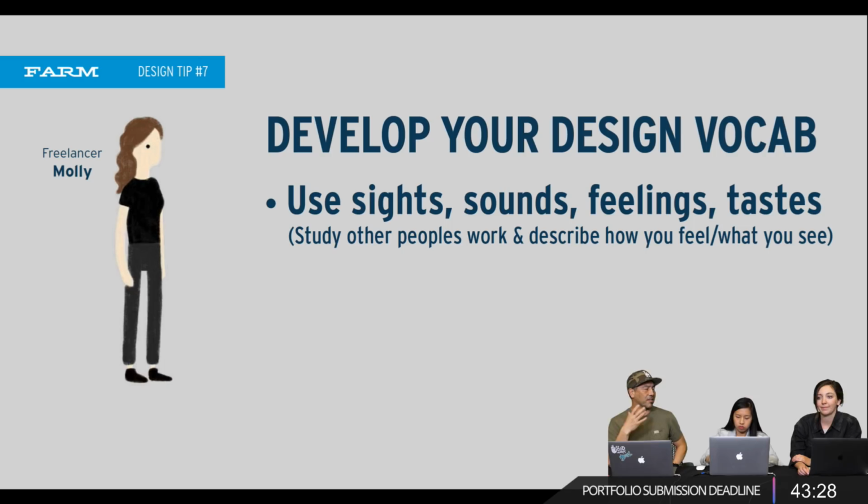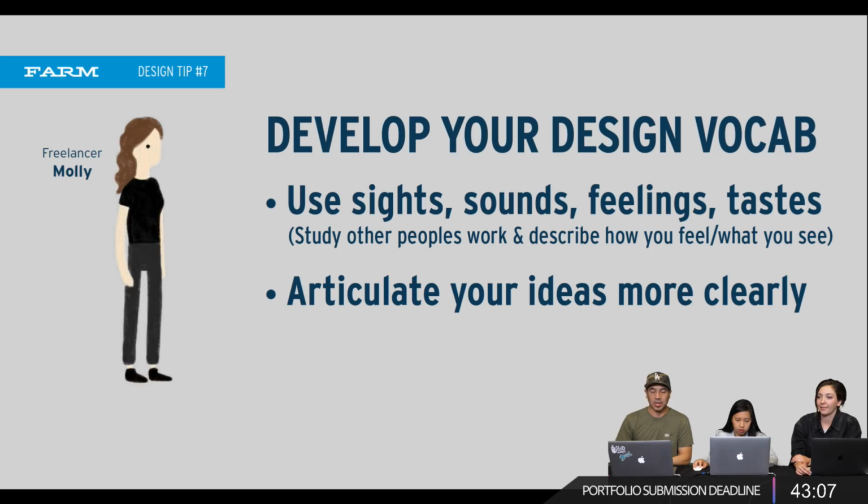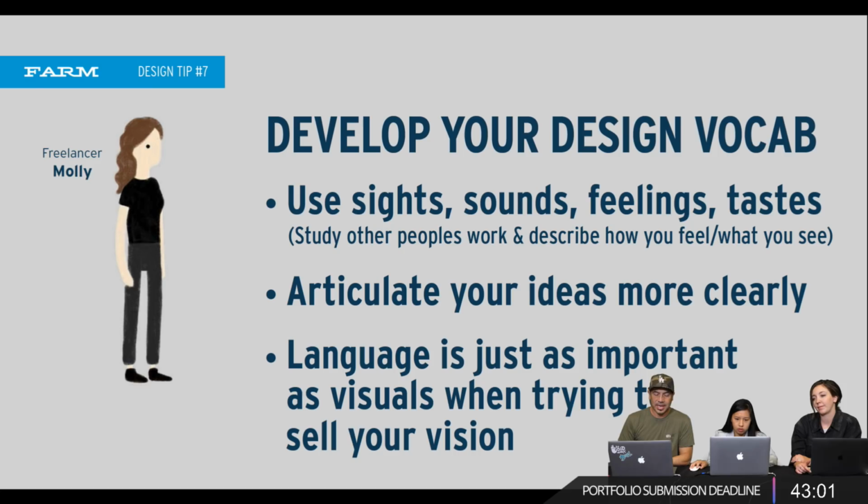Because it's very easy to look at something in your head and say, I like it or I don't like it. But if someone says, but why? Then all the neurons, everything, you have to connect and fire and synchronize. Your brain breaks a little bit. It activates something very different, and I think it's really powerful, your ability to articulate your ideas with clarity. And she said, language is just as important as visuals when trying to sell your vision. So constantly hone that craft, be able to be a great presenter.